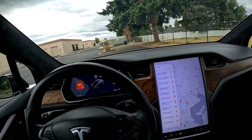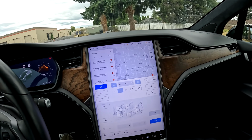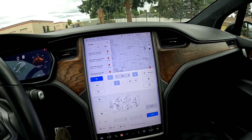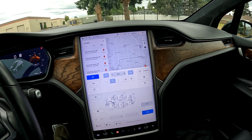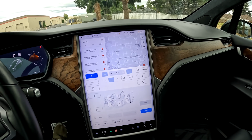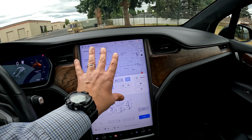We have a power adjustable steering wheel. We have a fantastic climate control system, heated seats for all rows, heated steering wheel, camp mode, dog mode, so you can actually camp in here. Camp mode just allows you to use the climate control system. You can listen to the radio, watch Netflix while you camp in the vehicle. Dog mode keeps the vehicle at 76 degrees. It has an image here showing a dog saying my owner will return soon. Don't worry, it's a comfortable 76 degrees in here.